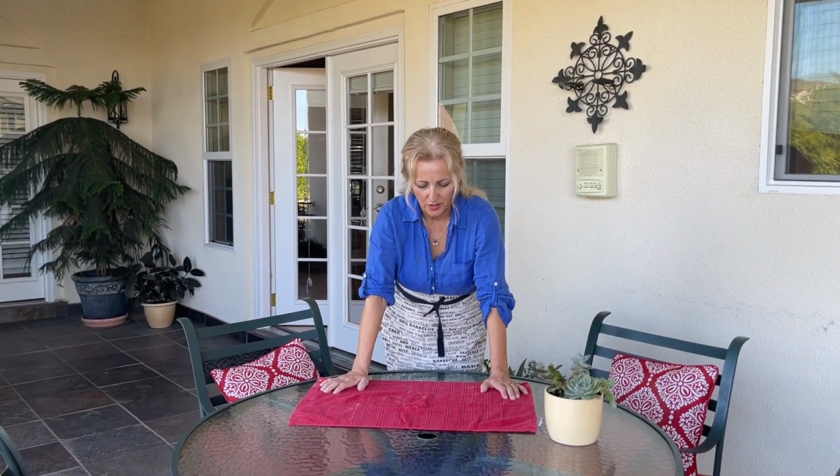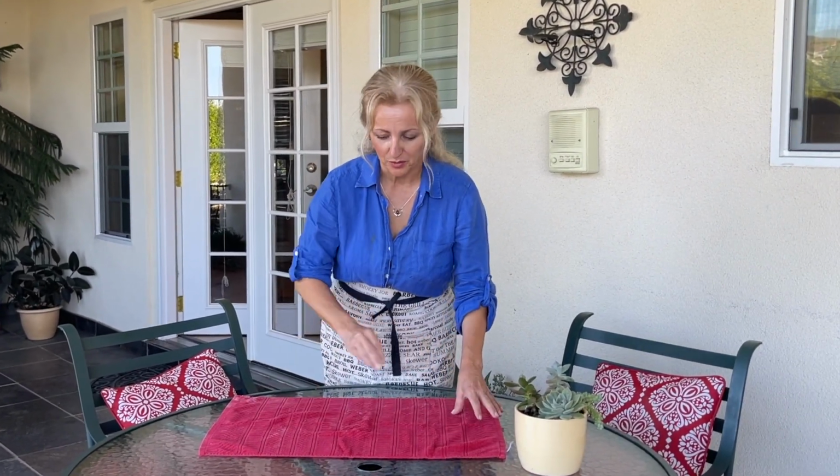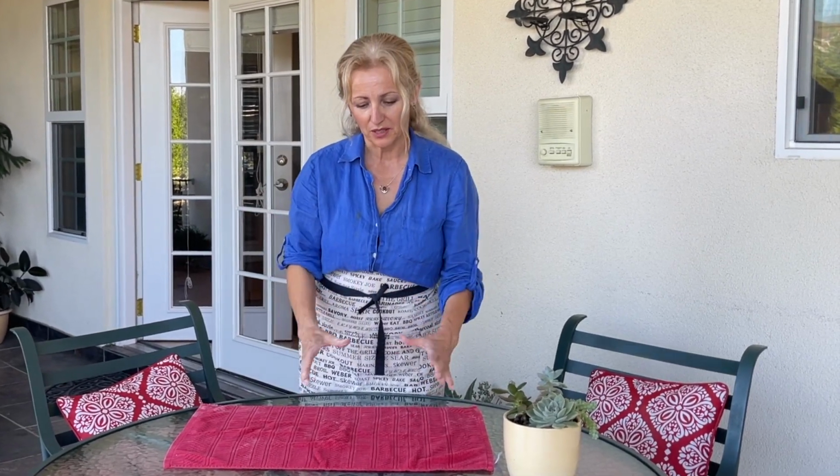I'm setting up a resting area for the dough. The reason I'm taking this outside is because it's really warm, and the warmth helps dough relax faster. So I just have a kitchen towel. I'll put a little bit of flour, and once I finish up stretching the dough for a little bit, I'm gonna bring it out here and let it rest once again.